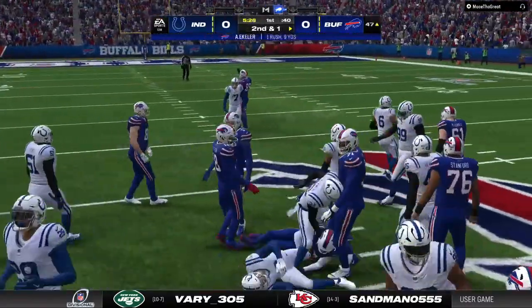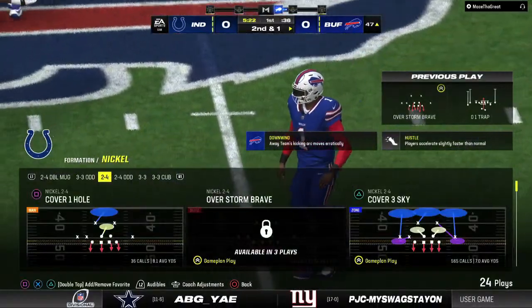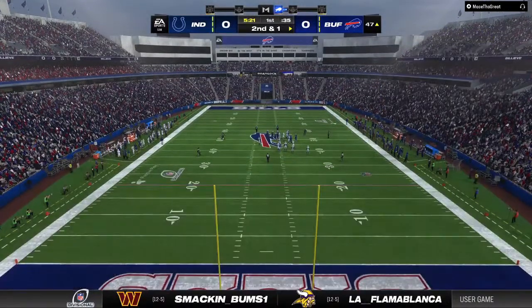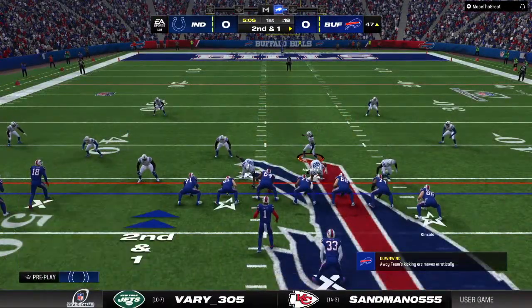The lane opens up that time as he'll be brought down just short of the first after a gain of about 9. A nice run here early on. It doesn't take a great play caller to realize you want to establish a guy of his caliber who runs like this early because they will pay dividends as the game progresses.